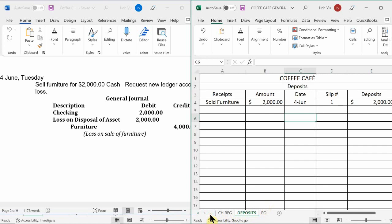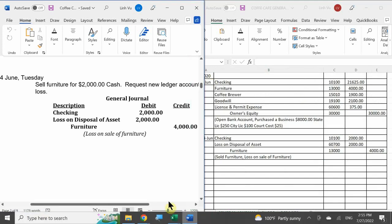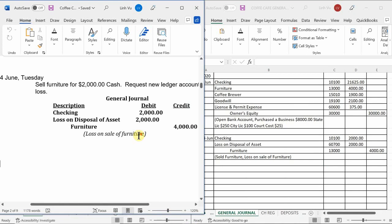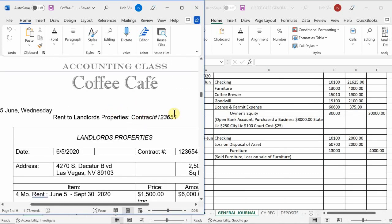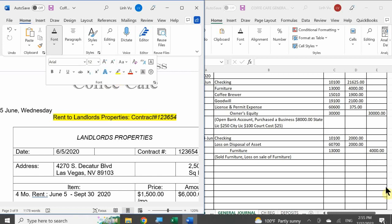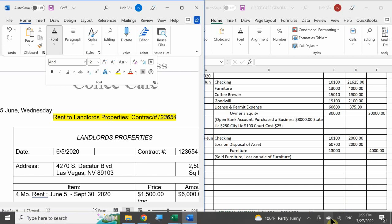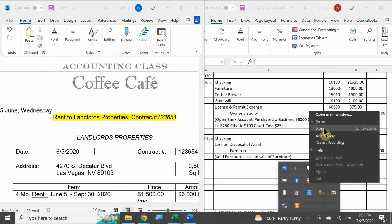Okay, so I'm going to go back to my general journal, and I'm going to go back to my scenario. So what I'm going to do here is I'm actually going to pause here. When we come back from the break, we will go ahead and continue on with our scenario, okay? Because it is exactly 2:56 right now. So I'm going to pause here.